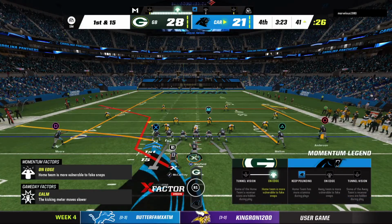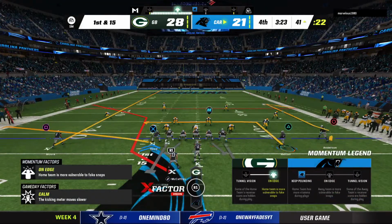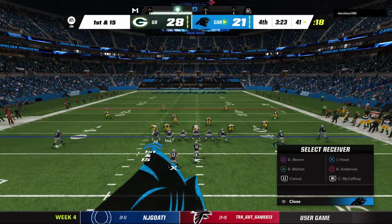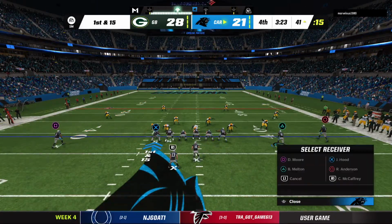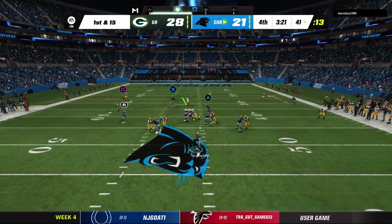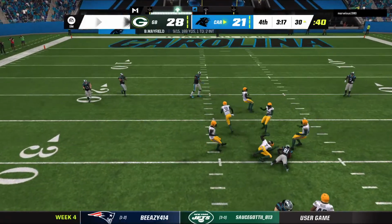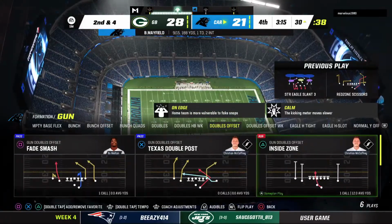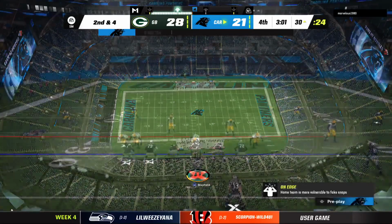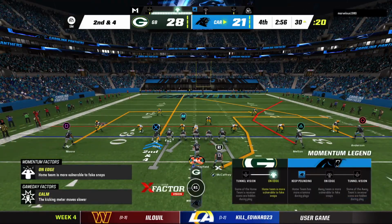Run, run, run. Pistol, pistol, pistol. Hey, alert 33. Mayfield. Got his man. It's Bo Melton. And he'll be hauled down at about the 30-yard line. Doesn't matter whether it's a zone coverage or man coverage, the drag route can be effective when it's run well. And the ball on the 30. Here's 2nd and 4.